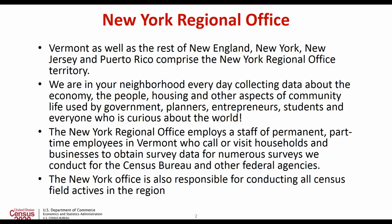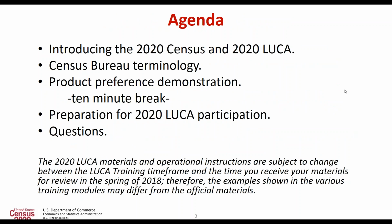Today we're talking about the 2020 census and LUCA 2020, which happens once every 10 years. So again, today we're going to be talking about the census and how LUCA is a part of that. We're going to touch on some Census Bureau terminology, words that we use, and those definitions that will be important to know as part of the LUCA operation. I'm going to talk a lot about the different products that are associated with LUCA, one of them being the Geographic Update Partnership Software, or GUPS.